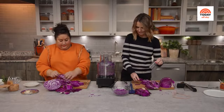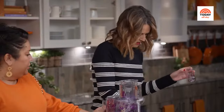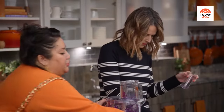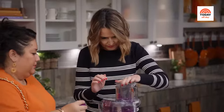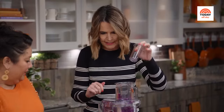All right. So this is gonna give you more of like a slice of cabbage. I like this way better, personally, because I like a lot of texture. As you can see in this bowl, it's kind of like confetti. I like that, actually. Perfect. We'll do one more little piece. And then I think we'll be ready to go.